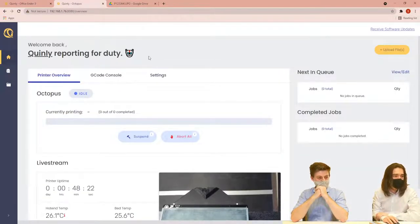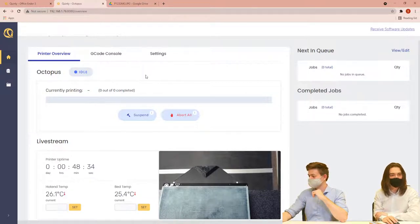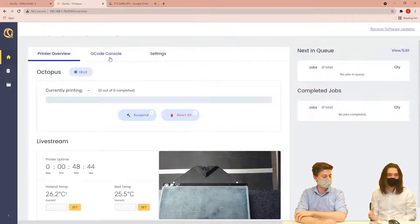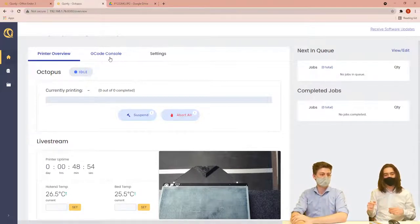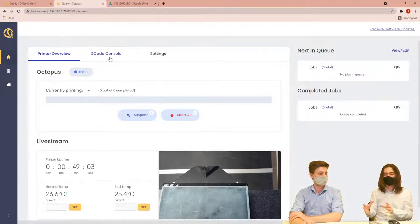One thing that we are trying to do is create a very uniform experience no matter what printer is connected. So your interface and your interactions are all going to be very similar no matter which printer is showing up. The whole point of Quinly is to manage your printers for you, make it more simple, and also lower the skill barrier required to use 3D printers. So in something like a university setting, you don't want students to get confused when you have five different types of 3D printers, wondering which settings they need to enable for which printers. Quinly does that for you.